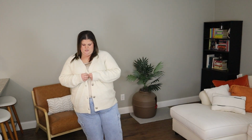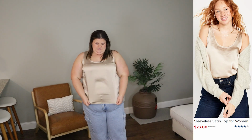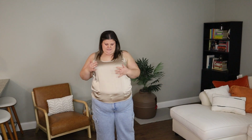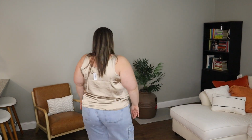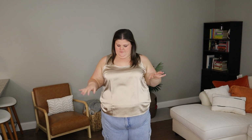And then underneath is this satin cami, or the satin tank rather. So this I got in an XXL, and it's too small. It fits nicely up here, definitely too small for the hips. And it's in this beautiful champagne color. So I would try, I guess, a 3X, because that 2X is just a throwaway. And what I mean by that is, I feel like the sizing of the 2X and the XXL are similar enough, or the 2X is actually smaller, that the overlap just doesn't work for that 2X on me for some reason. I don't know, it's a weird size for me.